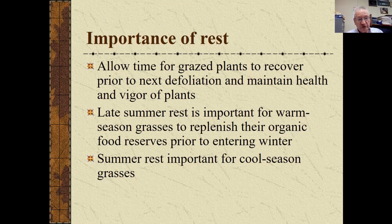And then, of course, for the cool season grass, resting it in the heat of the summer is the best time to do that. Some places, our neighbors to the east, like in Missouri, sometimes try to graze it all summer long, but before you get into a drought period, tall fescue turns white and it's not going to be very productive. Resting it during that heat of the summer would be the thing to do if you can.